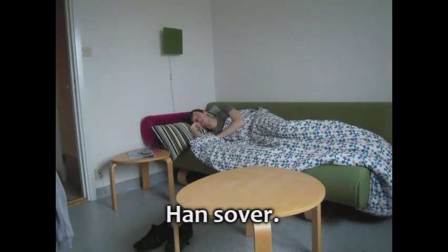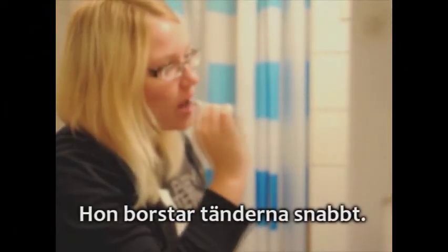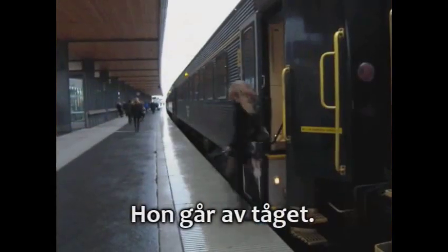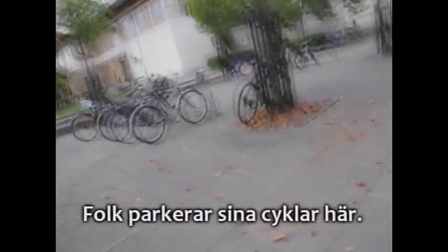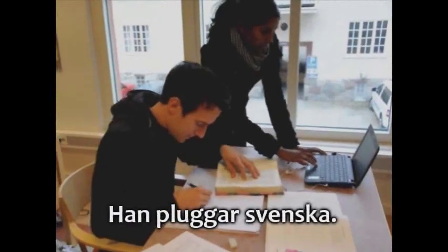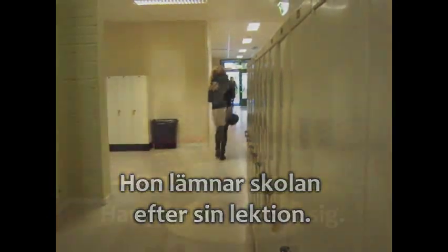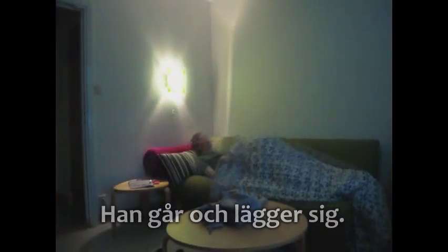Han sover. Han äter frukost långsamt. Hon borstar tänderna snabbt. Hon går av tåget. Folk parkerar sina cyklar här. Han pluggar svenska. Hon lämnar skolan efter sin lektion. Han går och lägger sig.